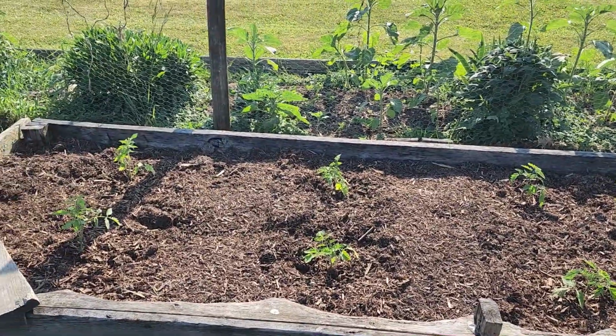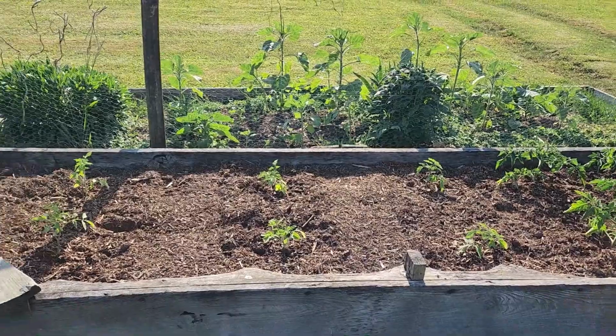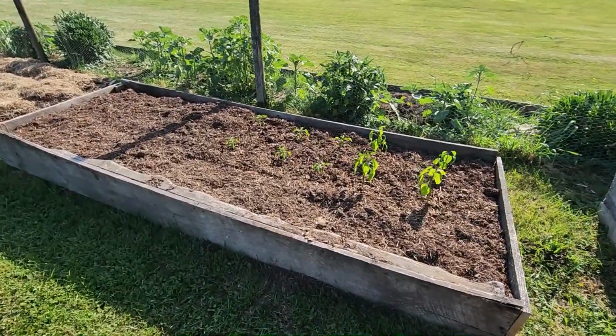But I don't think it really matters. I just wanted some good tomatoes, and hopefully this bed is gonna provide enough for me and my family this year. I don't eat a lot of tomatoes, but my mom likes them, so hopefully I'll have some fresh tomatoes for her BLTs this season. I also got the new raised bed here filled up with compost and then planted out with peppers.